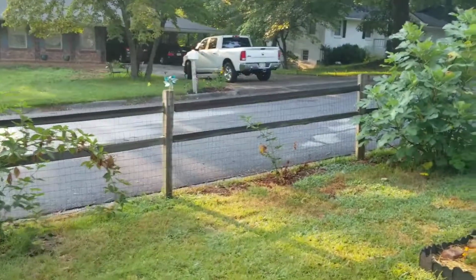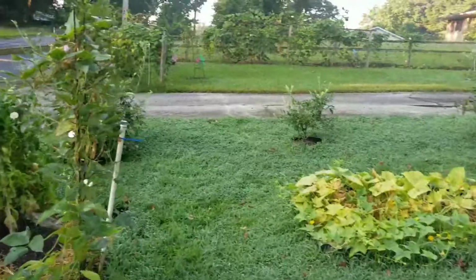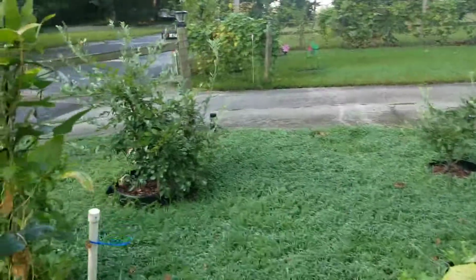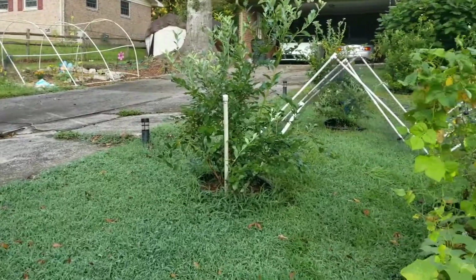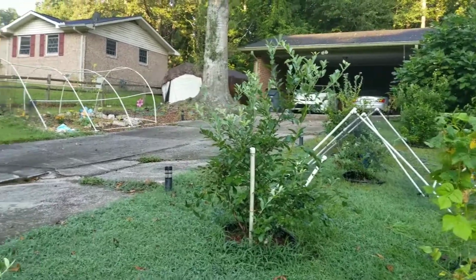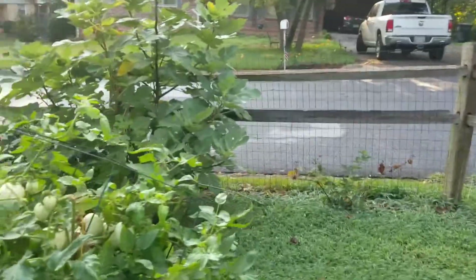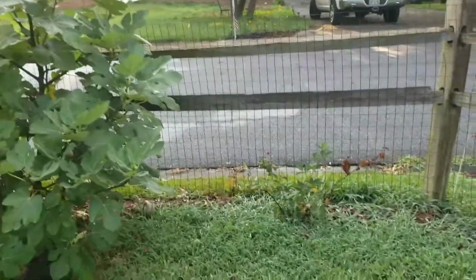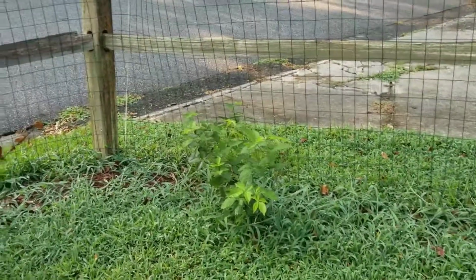So, the berries, the figs, the tomatoes, the beans, the cucumbers, lots of fun. And all these, like I said, are all blueberries. As you can see, I do need to get out here and edge and trim. It's hard to find good help these days. But we do our best to keep Mom Nature in line. It's not an easy task.